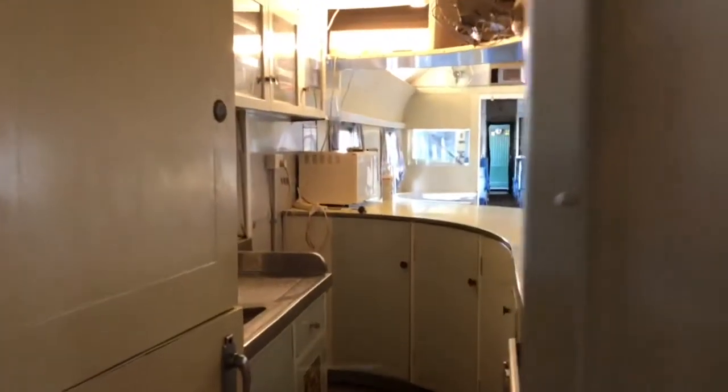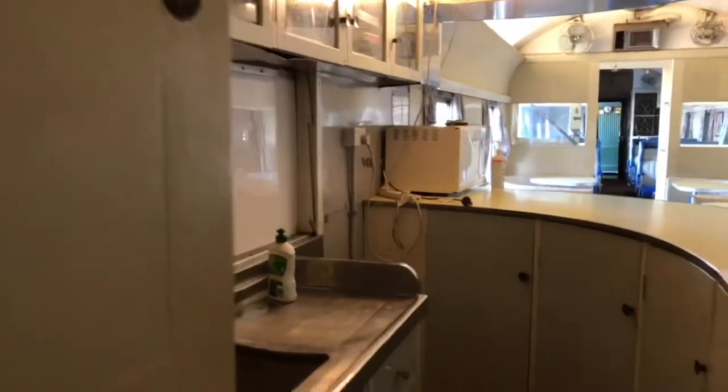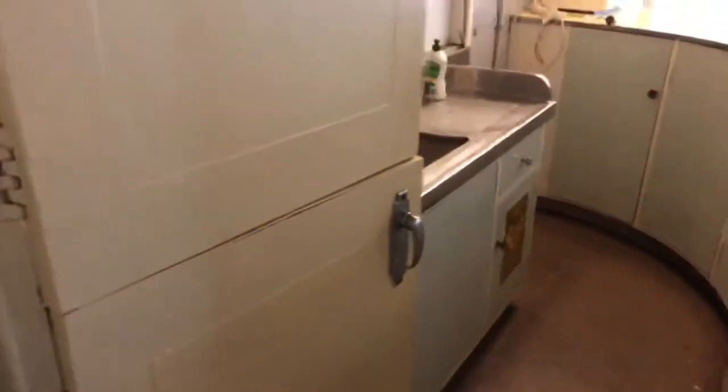Another one that was a bathroom. I'll just keep going down here. All those were bathrooms. And then we come in here to the kitchen area where the meals were made for the passengers. Remember the old door handles?